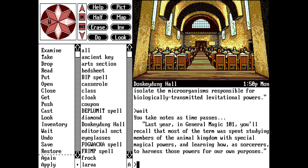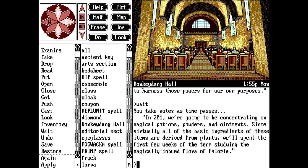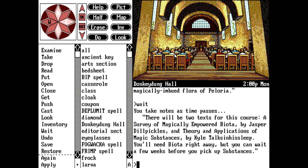Last year in General Magic 101, you recall that most of the term was spent studying members of the animal kingdom with special magical powers and learning how, as sorcerers, to harness those powers for our own purposes. In 201, we're going to concentrate on magical potions, powders, and ointments. Since virtually all of the basic ingredients of these items are derived from plants, we'll spend the first few weeks of the term studying the magically imbued flora of Peloria. There will be 2 texts for this course: A Survey of Magically Empowered Biota by Jasper Dill Pickles, and Theory and Applications of Magic Substances by Kyle Tales. You'll need Biota right away, but you can wait a few weeks before you pick up Substances.